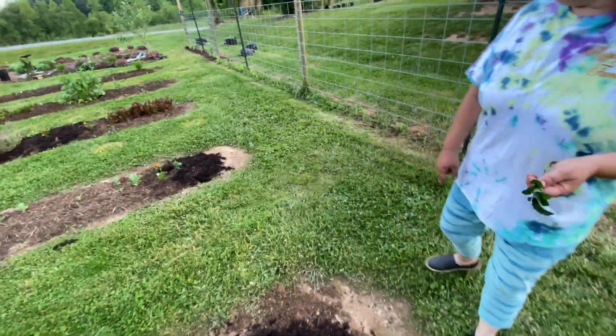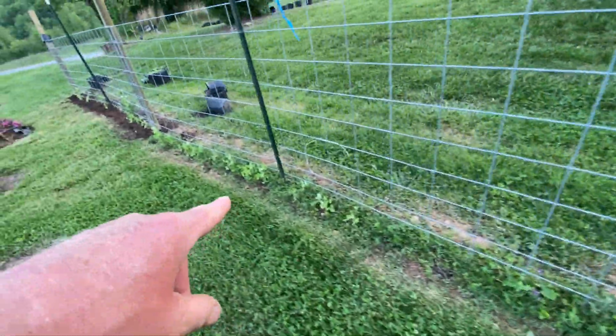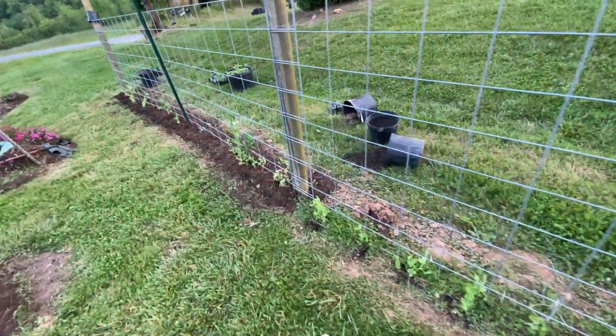And then all along here, guys, you can see I watered this, and all this is snow peas. I have to weed this out. Yeah, so they're doing pretty good.